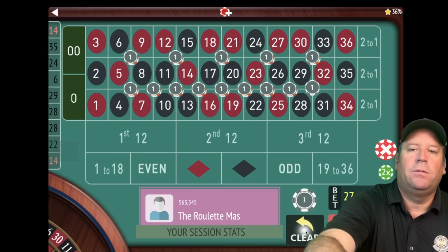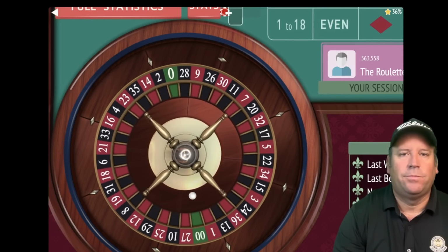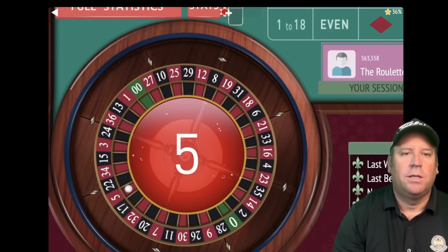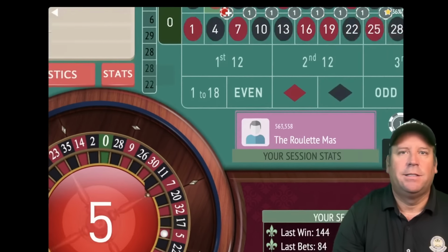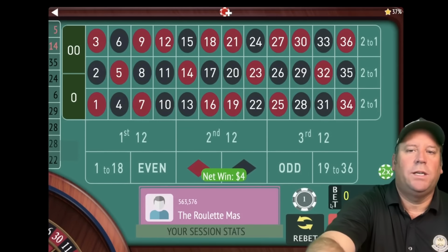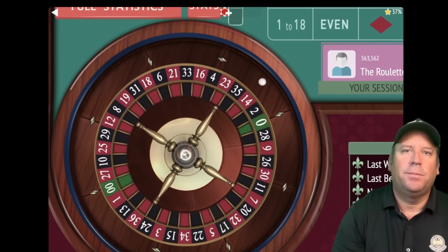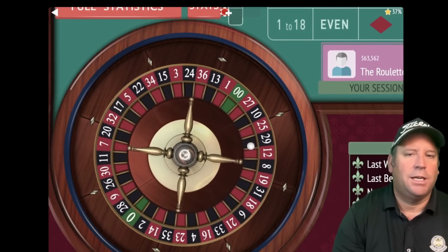Here we go. All right, now we're back to $1 on each, and let's spin. That's a 5 red. Okay, that's a $4 win. We'll take it. We're up 127. Let's rebet and spin. Let's see if we can build it back up there really good before we cash out.